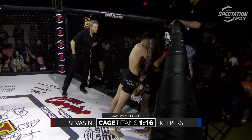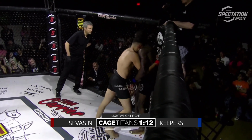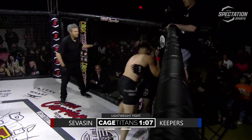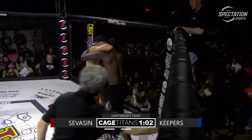Both men taking a little bit of a rest here, it seems. Miguel just chipping away. Keepers with good wrist control. Yep. Miguel can't advance from here, although those knees are going to keep hurting him. He's got to get out of there. He's got a nice elbow on the inside. He's got to turn him around. Miguel doing great pressure here.